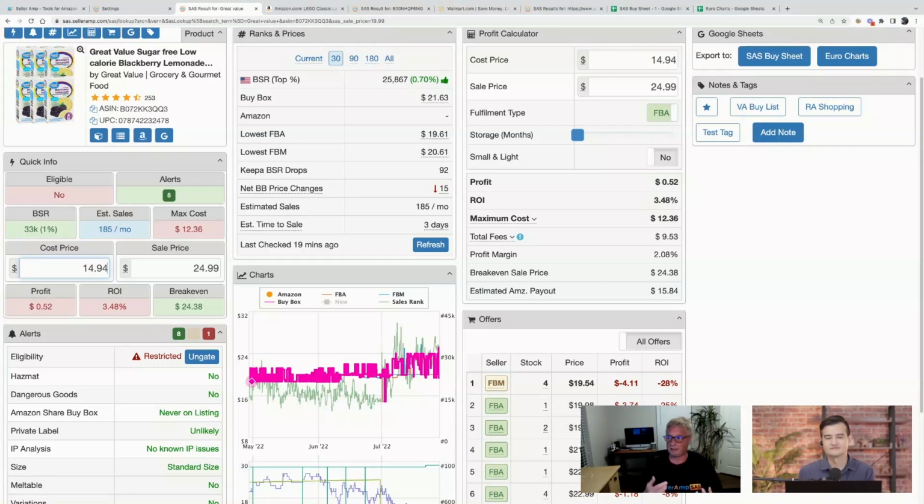So we've got lots of little shortcuts in SAS just to speed up your analysis and speed up finding rejections and finding the good stuff.